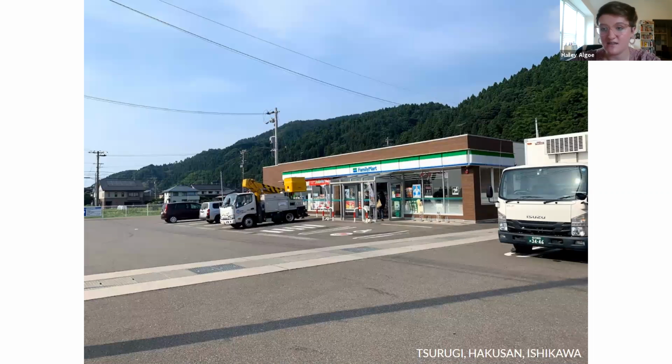This Family Mart was in the most rural town that I visited, called Tsurugi in Ishikawa Prefecture, just outside of Kanazawa. Not only was this the only konbini in town, it was also the only ATM in town that would take my foreign credit card. I ran out of cash while I was visiting here, and the train station in this town was so small and old that they didn't take IC cards, which are basically like little RFID wallets that you can use to get onto most train lines in the country. So I had to walk a mile from the station to this Family Mart, which I knew would have an international ATM because no matter where you are in the country, all of them do.